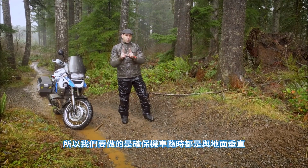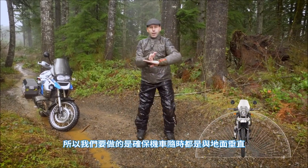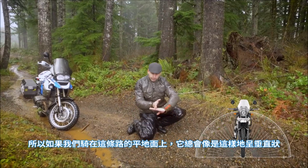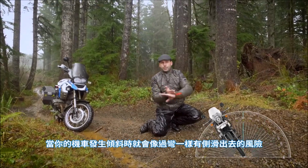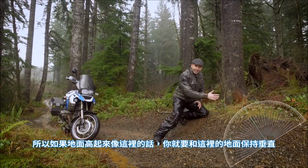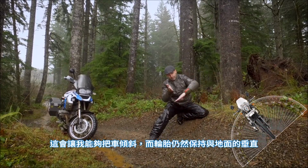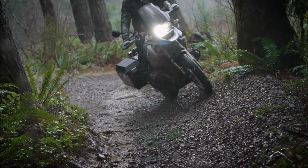And the way we're going to do that is make sure that the bike is always perpendicular to the ground. So if you're riding down the road on flat ground, it's always going to be perpendicular like this. It's when you lean that the bike runs the risk of slipping out, just like in a corner. So if the earth moves up like this, then what's perpendicular is here. This allows me to take the bike and lean it over so the tire is perpendicular to the earth.